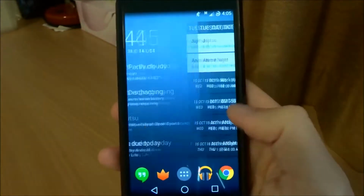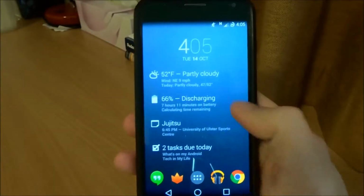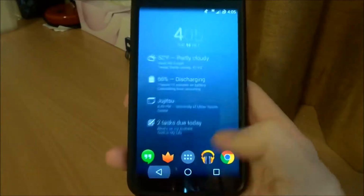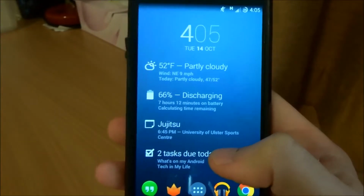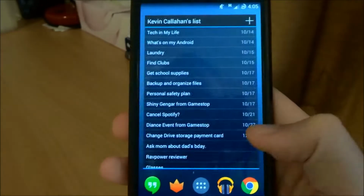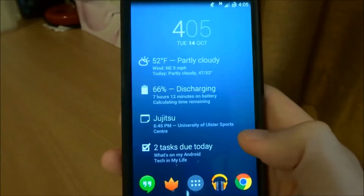So, starting with the home screen setup, I had a nostalgic feeling, so I went back to a little bit of a stocky look. I took off all the application icons, using stock stuff there and stock animations and everything else, just because. This is Nova Launcher Prime. I have 3 home screens here and they are dominated by widgets.